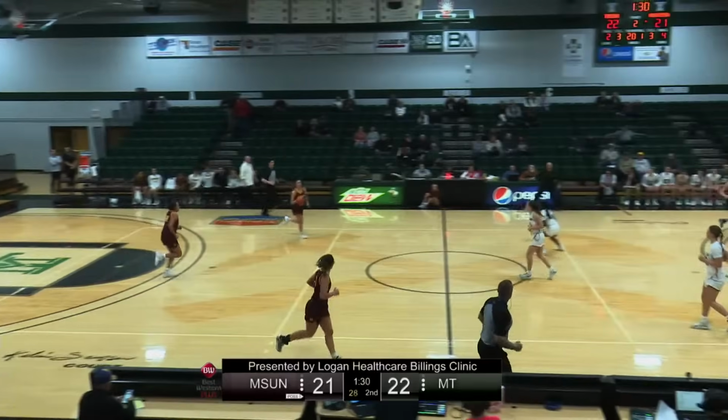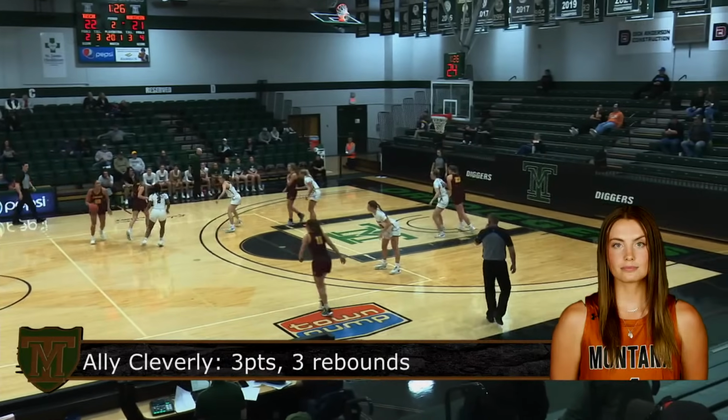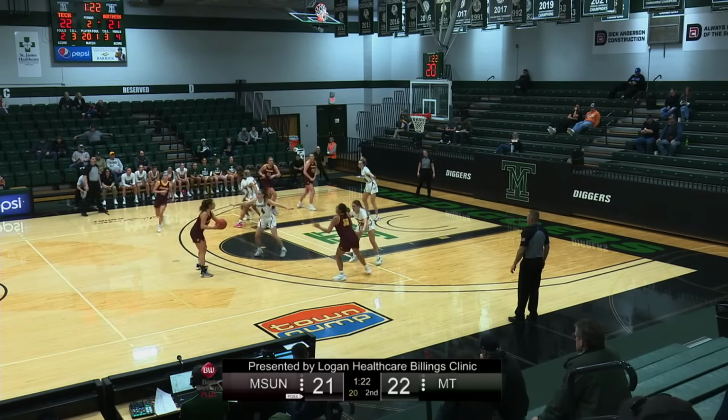Cleverly shooting 38% from the three-point line. Gets her first of the day. Montana Tech grabs the lead back. 22-21, Montana Tech by 1.